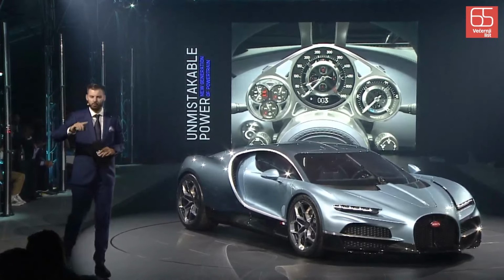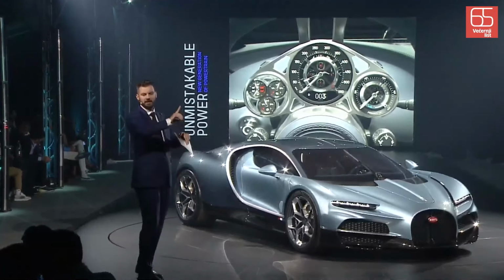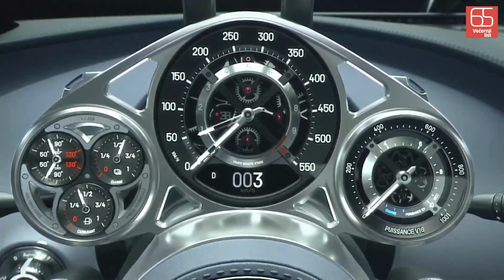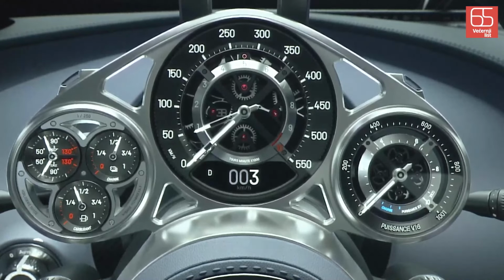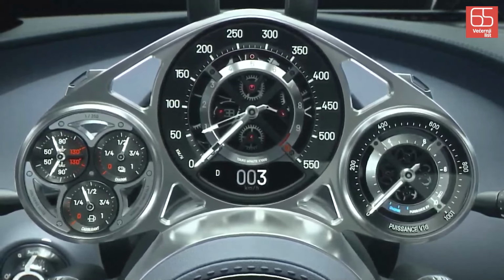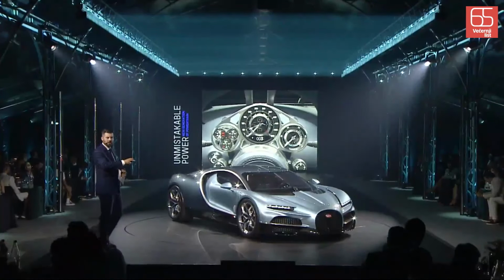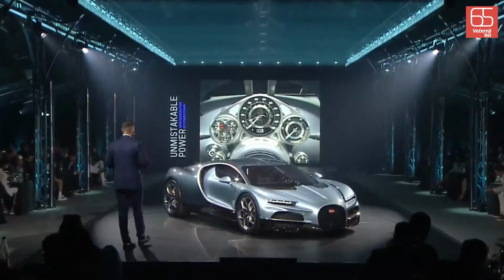You have 2 needles, one for the combustion engine, one for the electric powertrain. And you basically add up the power of each. So you could see now with full acceleration, the combustion one goes to 1,000 horsepower. The electric one goes up to 800. So we have 1,000 horsepower from the combustion engine, 800 horsepower from the electric, for a total power of 1,800 horsepower. And all of these movements you see, all of these gears, they are actually moving the needles. So the needle is being moved by those mechanics behind it.